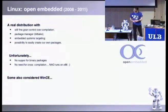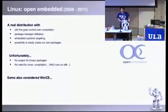Next, we used Open Embedded. Open Embedded is a real distribution. We liked it, but the thing with Open Embedded is that it's really targeted at cross-compilation. And actually, we don't really need cross-compilation because the robot has an Intel inside, x86. So it was not that useful to use Open Embedded for that. Also, there is no support for binary packages, so we had to recompile everything every time we wanted to do an image.